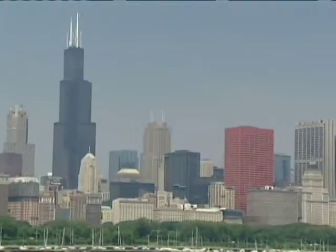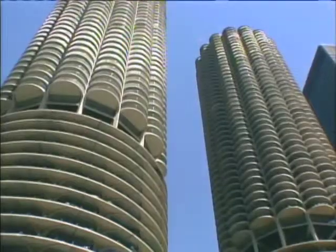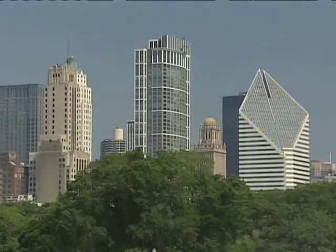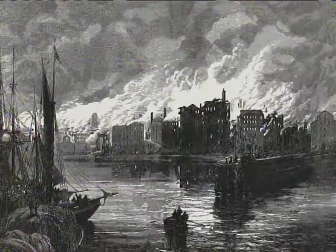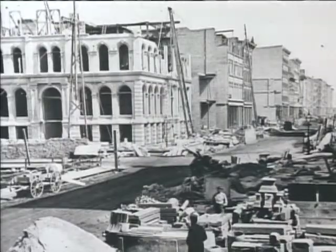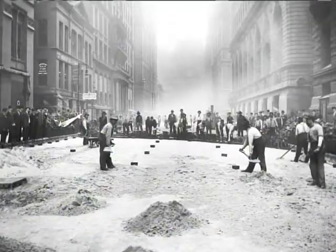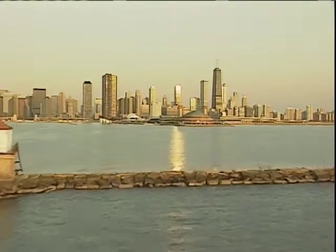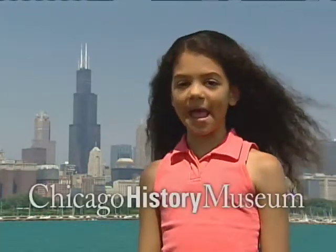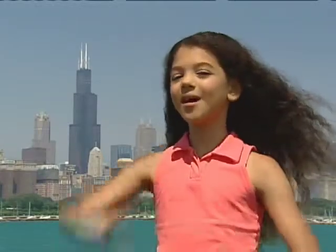You can see different sides of the skyline depending on where you're standing, whether you're here or here. But no matter where you stand, the skyline is filled with some of the most famous buildings in the world. After the Great Chicago Fire of 1871, the city had a chance to rebuild. Up from the ashes rose the buildings that make up the continually changing living museum called the Chicago skyline. Come visit the Sensing Chicago exhibit at the Chicago History Museum. Picture perfect.